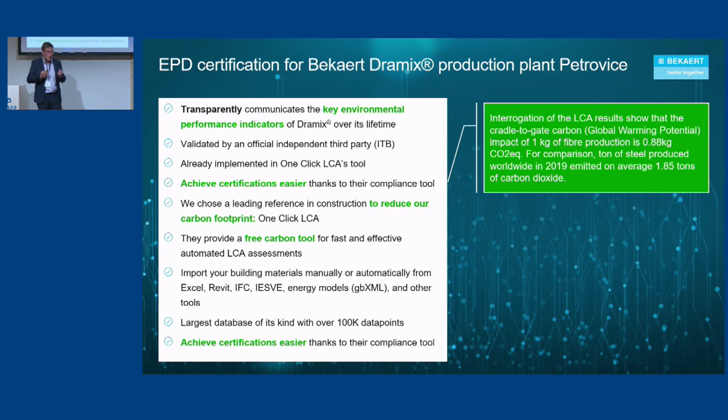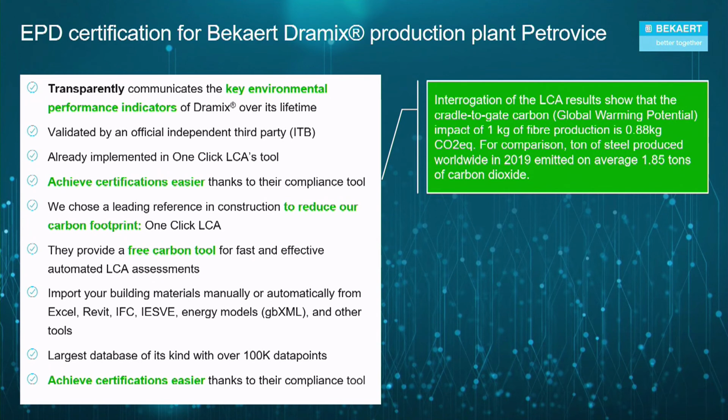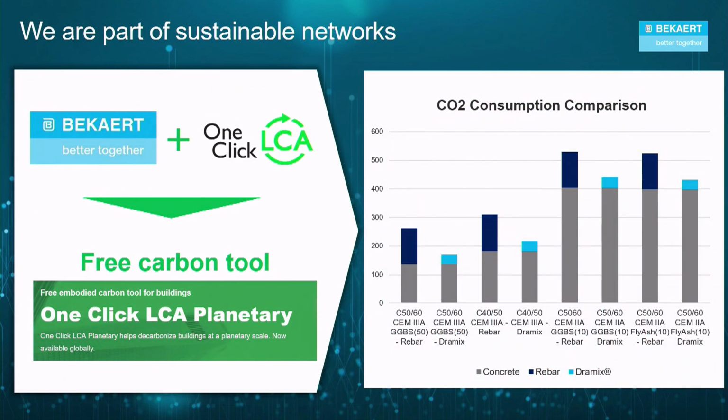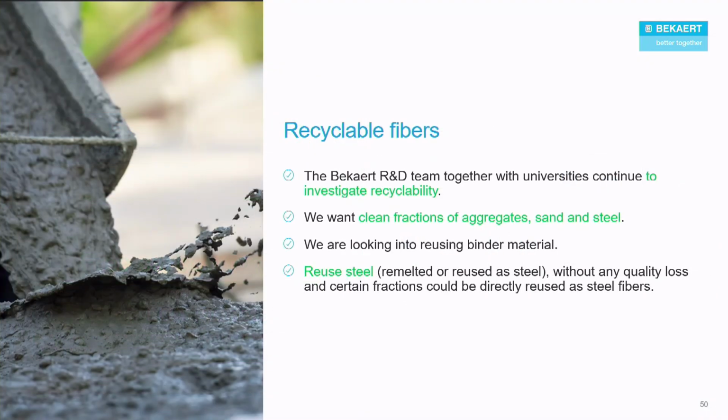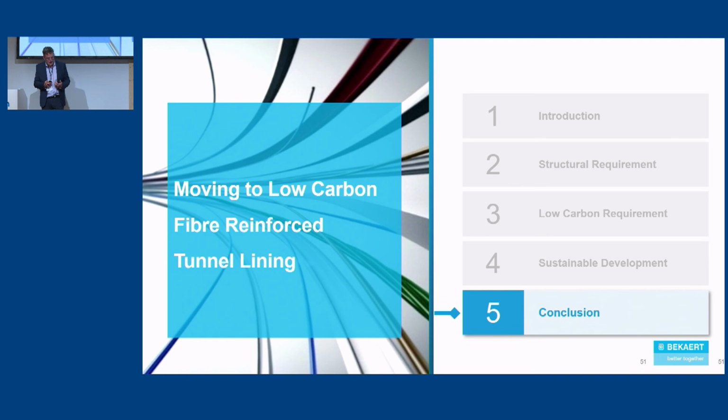We, as an industry, have to work on this CO2 saving. Today, we have to produce what we call an EPD. It's a way to communicate transparently the key environmental performance indicators of the product itself. It's validated by an independent body, and it can be used in different tools such as One Click LCA, a free tool to calculate the carbon footprint of your material. From that, you can simulate different concrete mixes, binders and types of reinforcement, and really do a CO2 calculation. We're still working on new and greener fibers, so it's a never-ending process to upgrade our EPD certificate. This is really a journey where we are deeply involved.